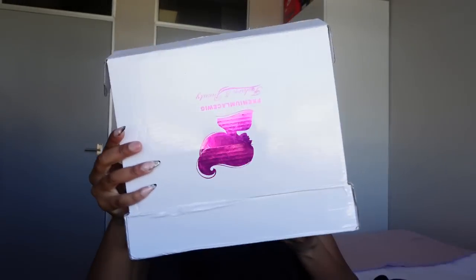Oh my God, I'm so excited because this is really pretty. So yeah, let me just show you guys what came in the box. So this is what the box looks like. It's written Premium Lace Wig.